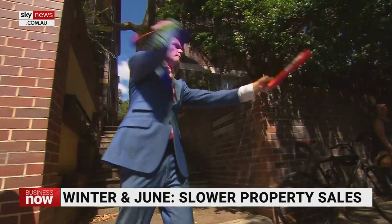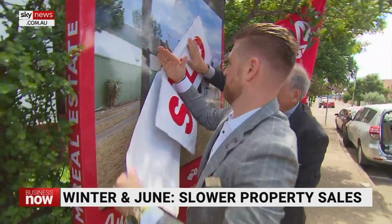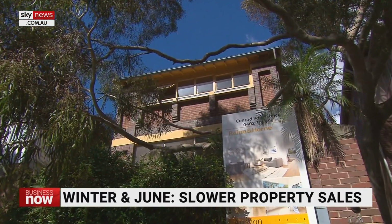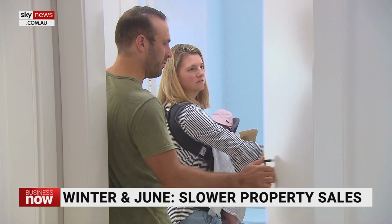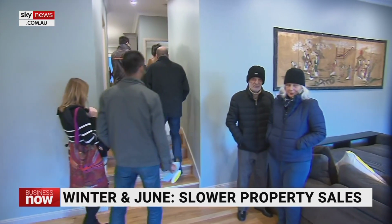In May, we saw a similar amount of property sales as we saw in 2022, whereas earlier in the year, we were tracking about 20% lower than last year. So the market has really recovered quite strongly throughout 2023.